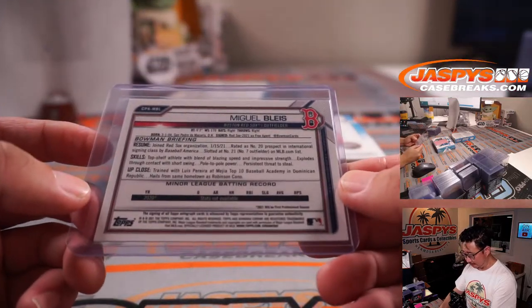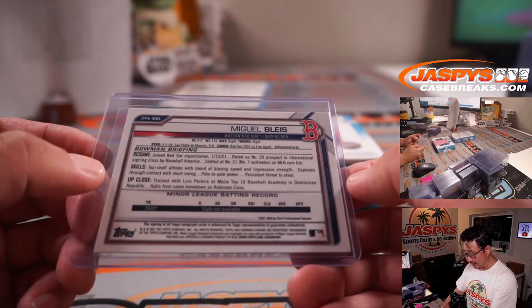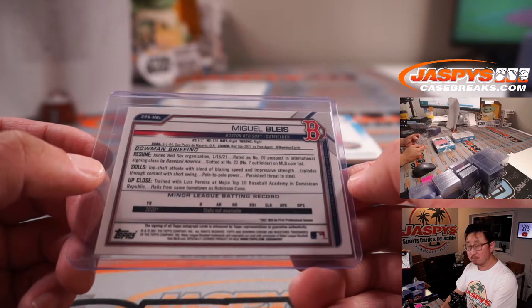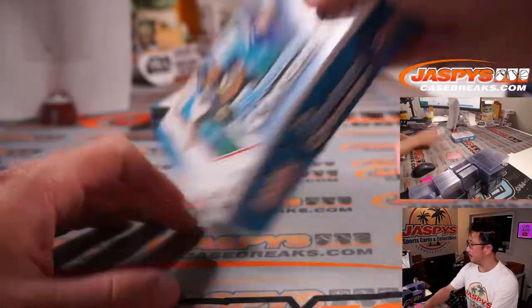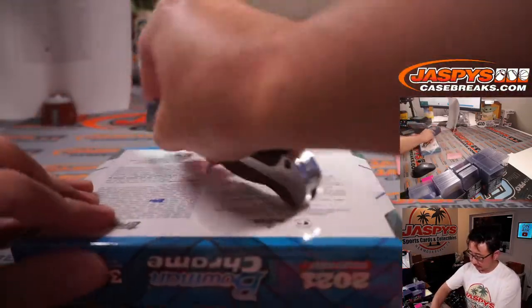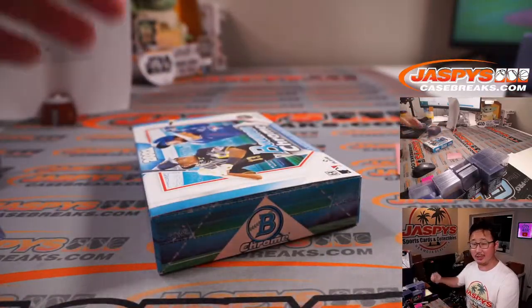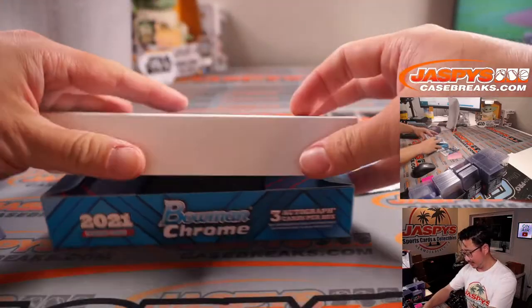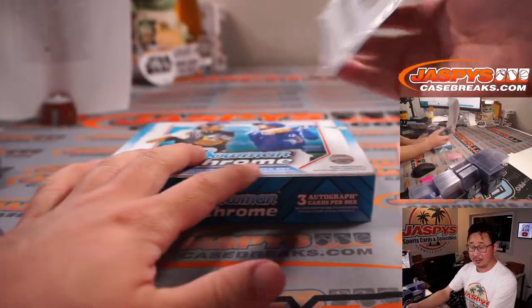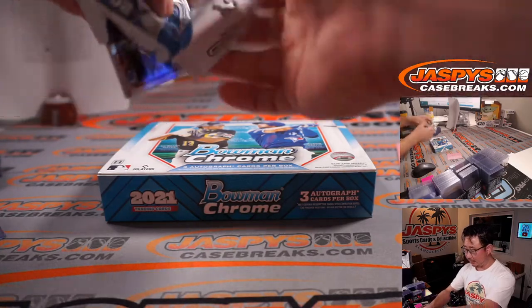Green Atomic, rated number 20 prospect in his class by Baseball America. Top 10 outfielder prospect. It's a good way to learn these prospects. Back of the card is actually helpful. Prospect hunting here. All this Bowman Chrome is all prospect hunting. Searching for the future stars.